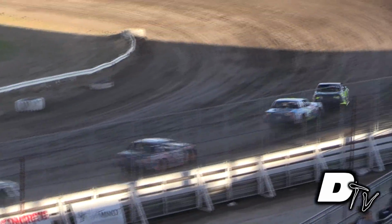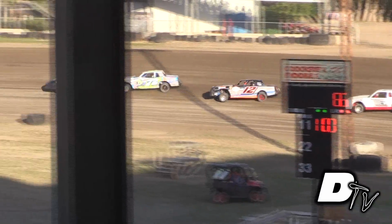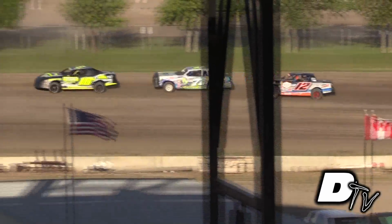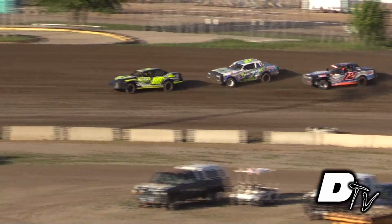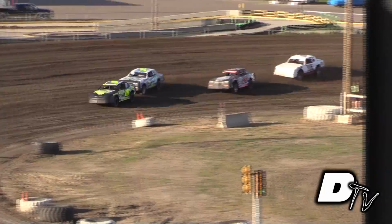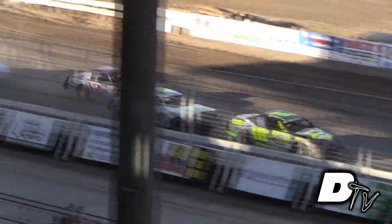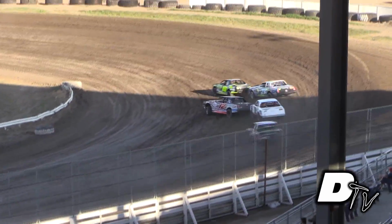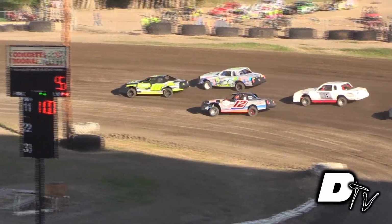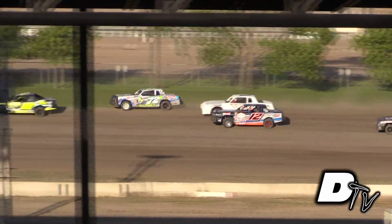Cody Nelson up front, right on the back doorstep, Kyler Jeffrey. Rob Stenvold hangs back in that 3rd place spot, waiting for his time to be right. As that battle for the 1st place spot continues, 6 remaining here on the Concrete Mobile scoreboard. Jeffrey, a couple little howdy-doos to the back end of the 10-hand on that last lap. Just making sure he knows he's there. There's another one. Jeffrey follows him down the back straightaway.